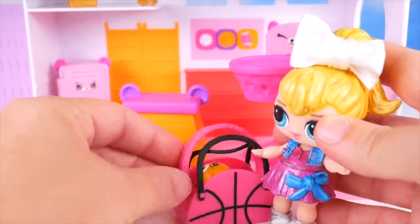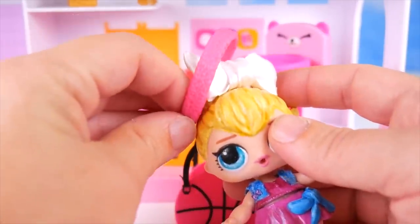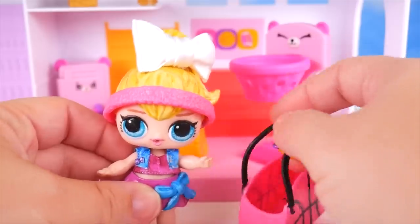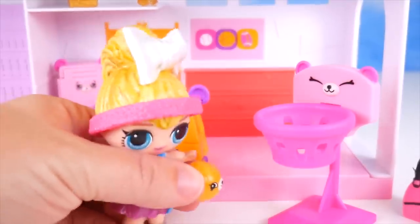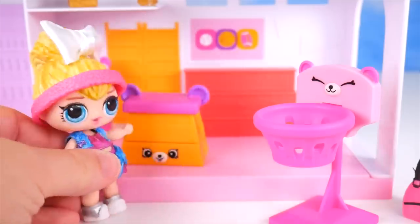Got my bag here. Let's see. One sweatband. Oh, I don't want to mess up my hair. Perfect. That works. And basketball's in here. Ready, and dribble, dribble, dribble, shoot. She scores. Yeah, the crowd goes wild.